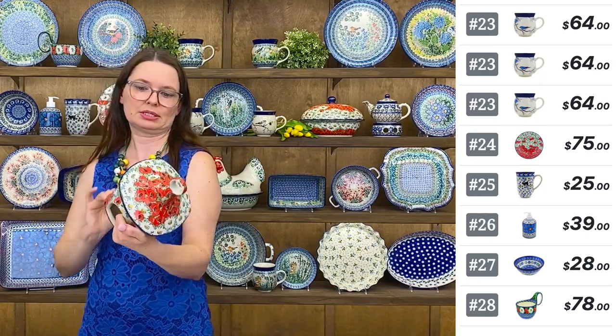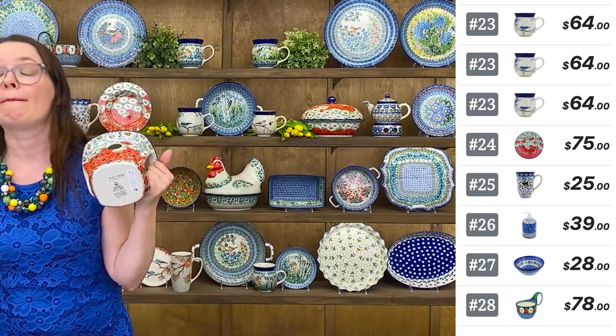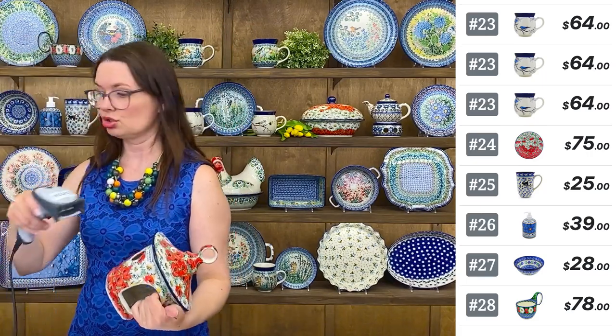Speaking of birds, I have a birdhouse, amazing shape, Ceramika Artystyczna.